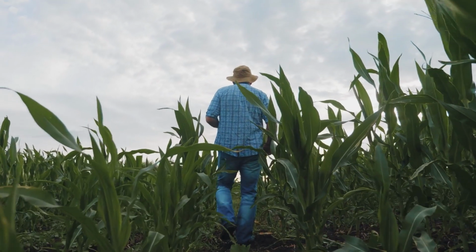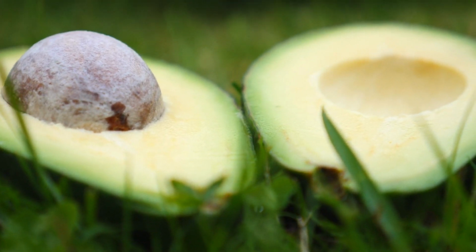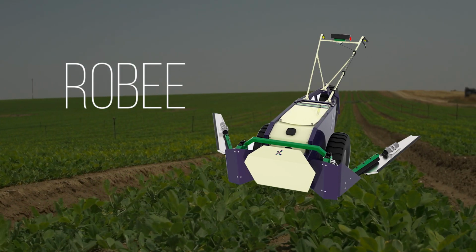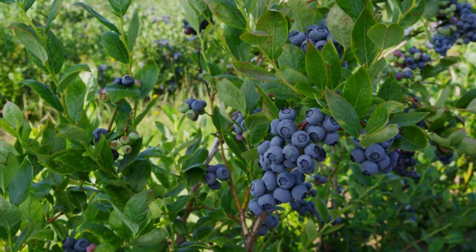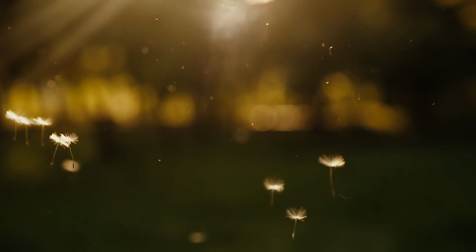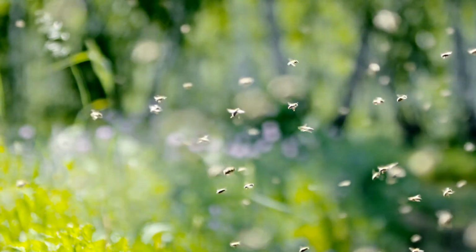BloomX has focused its groundbreaking technology on 2 crucial crops, blueberries and avocados. Their flagship product, Roby, resembles a sizable push-along lawnmower equipped with 2 mechanical arms that vibrate when they make contact. These vibrations, when applied to blueberry plants, induce them to release their pollen. The level of vibration meticulously imitates that of bumblebees, nature's most effective blueberry pollinators, who utilize their wings to agitate the flowers.